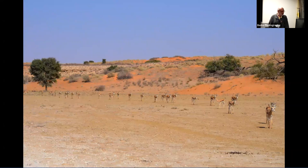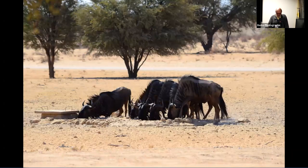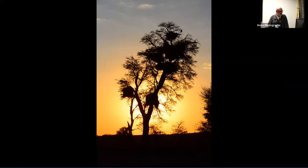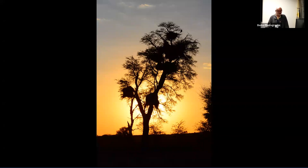And here come the springboks. You'd often see them 50, 100, 200. And you say, where do they find enough to eat? That one's also not going to recover. Some blue wildebeest. Man-made. They used to be all windmills. Now, most of them have been converted to solar panels. Another sunrise, another day. And those, you can see the outline of some social weaver bird nests.